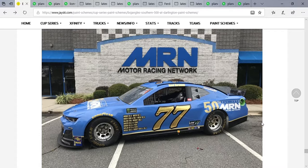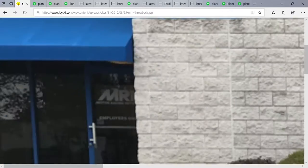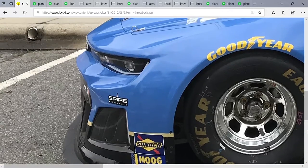MRN, Motor Racing Network, celebrating 50 years of broadcasting, and all I want to say is I love the gold numbers on the side of the car. I don't like how the wheels are painted silver, but yeah, I like it. MRN is considered like the voice of NASCAR, and also if I click on the image, whoa, that zooms in really close.